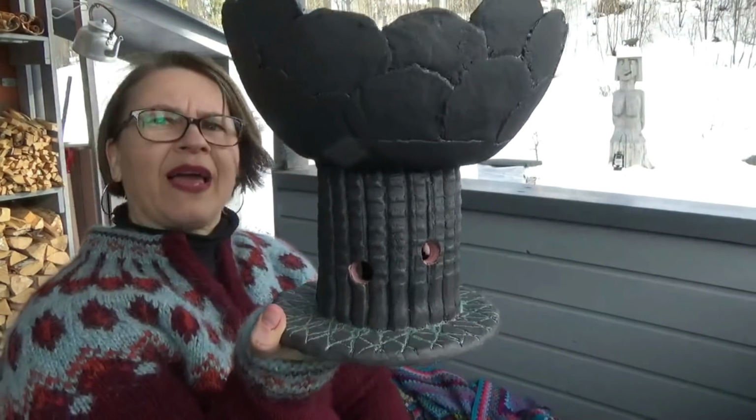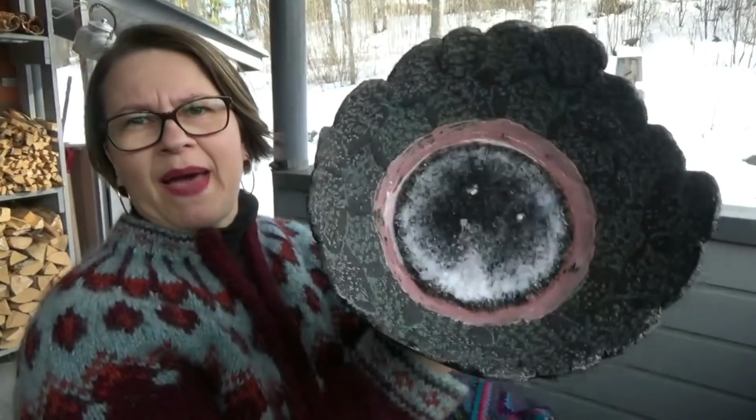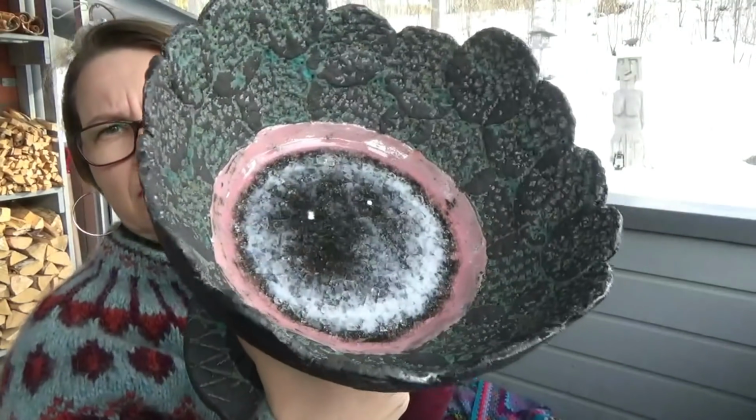Oh, there goes the blanket. It's quite windy. The temperature is, I think, plus 11 Celsius, which I think is around 52 or 53 Fahrenheit. It's almost the same weather as what we had in Scotland, except that we have tons of snow left and they don't. But anyway, back to the ceramics.